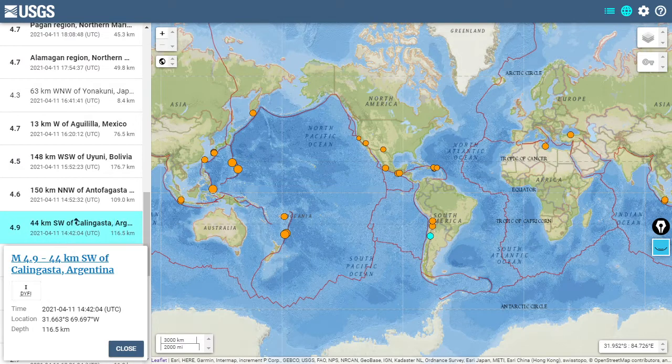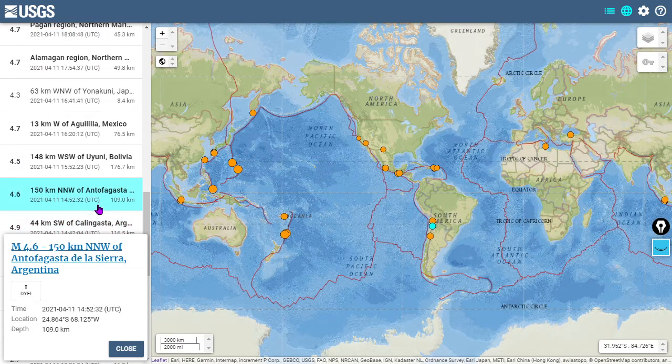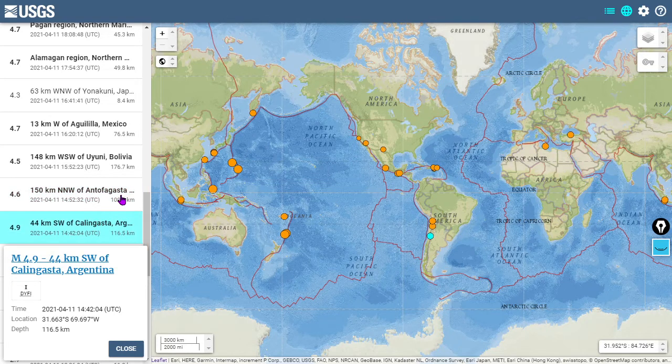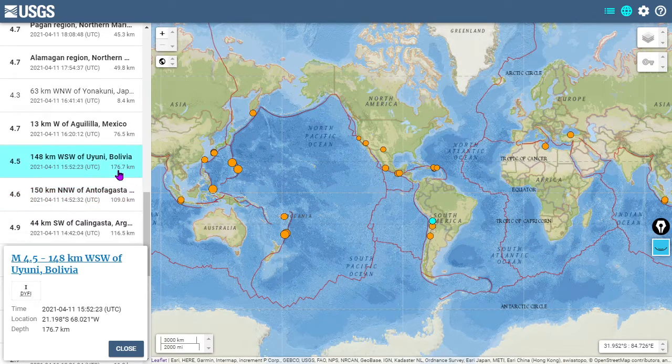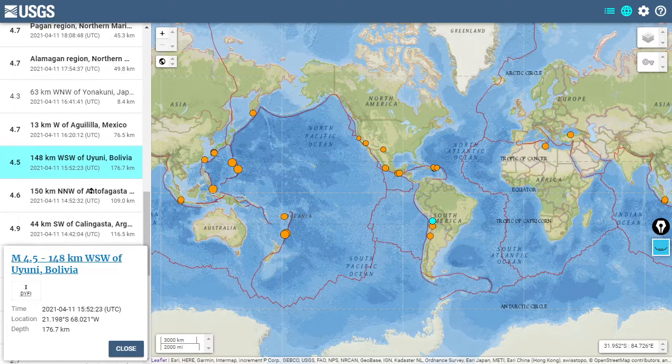A deep quake at Argentina, as well as another deep quake also in Argentina. So two deep quakes happening there, only 10 minutes apart, at 14:42 and 14:52 Universal Time yesterday. And then an hour later, a deep quake at Bolivia, that one at a deeper depth. Those are all in the 4 magnitude range, although the first one was a 4.9.